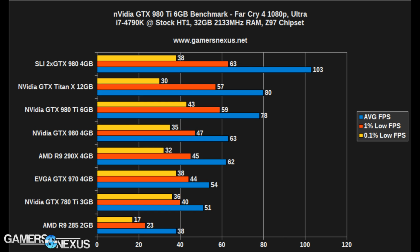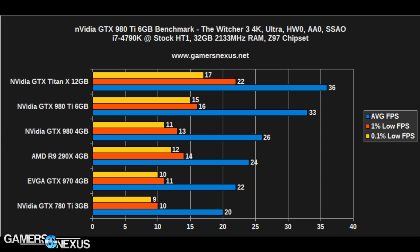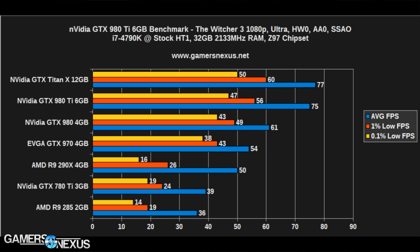We disabled Hairworks anti-aliasing and used SSAO for this for a more linear comparison with the tests we've already done, which were inclusive of AMD, and AMD is not very good at tessellation, so they're not very good with Hairworks. So that is all for the benchmarks.